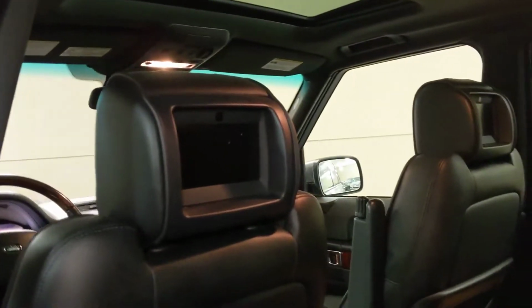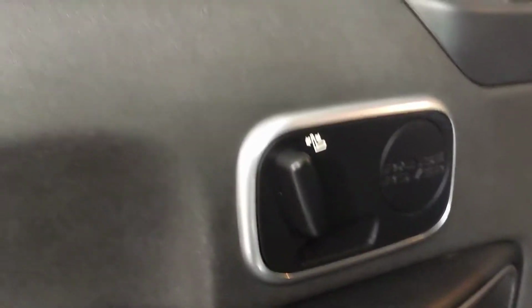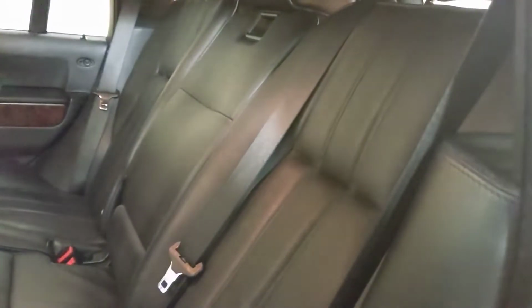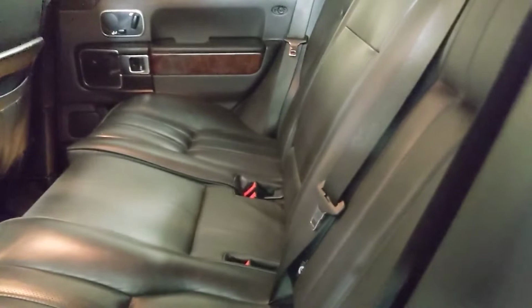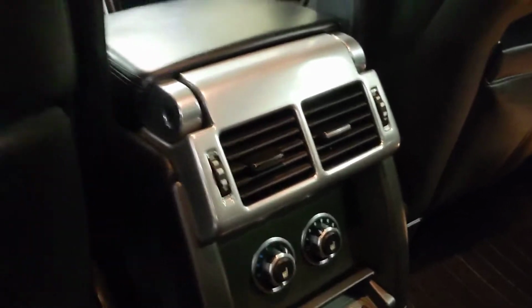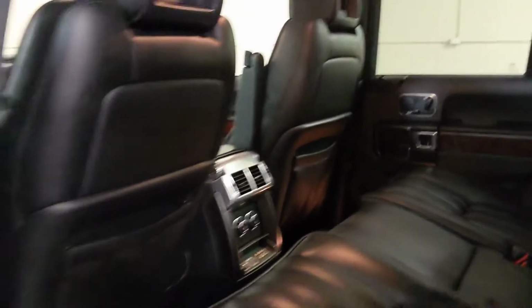Has built-in screens and headrests. Switch on the door to recline the rear seat. Both sides have that. It's a rear climate control. This has the black headliner. Looks real sharp.